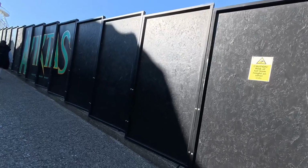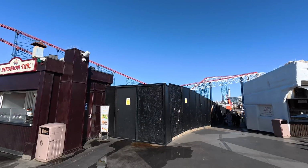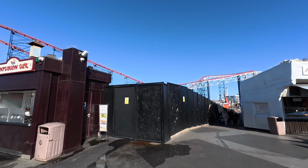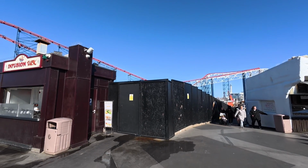For people that don't know, I don't have a voice today, so apologies. But yeah, there we have it. Last week we saw the pile driver from here up to about here, and it's gone.